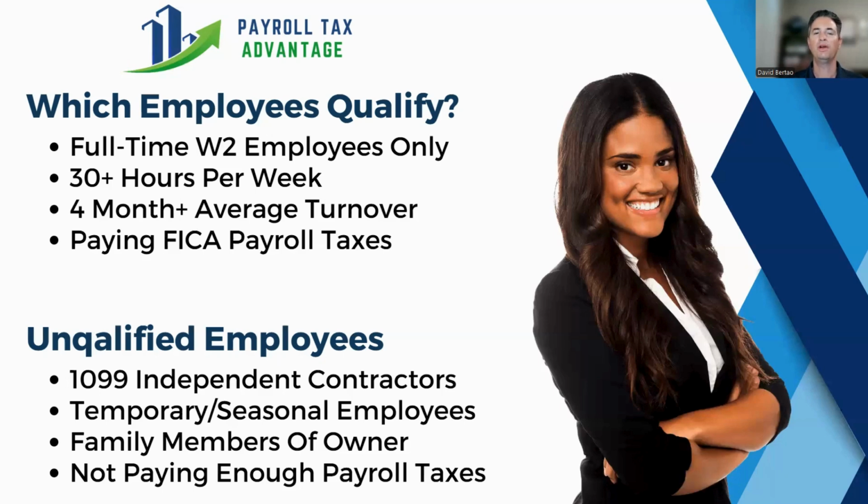The ones that definitely do not qualify are 1099 independent contractors, temporary or seasonal workers, or if they can go a month or two without getting paid, that type of job. That doesn't work for us. We need consistent employment and consistent pay to make this work.